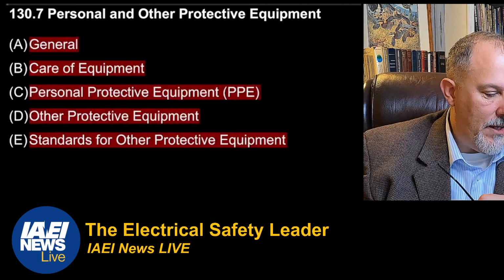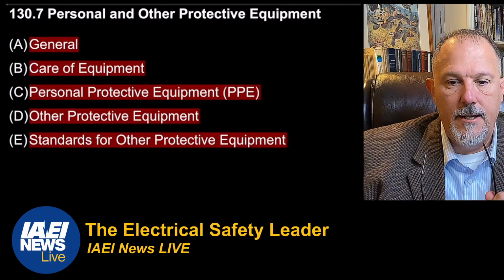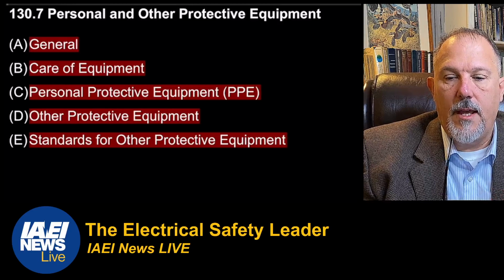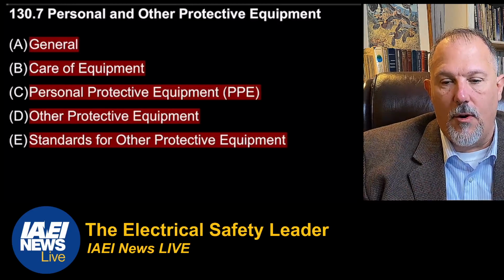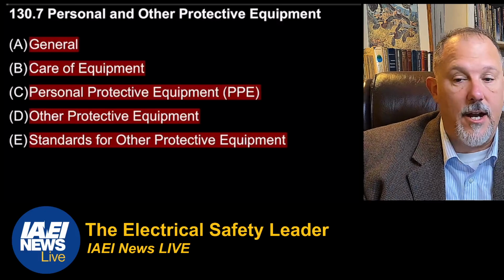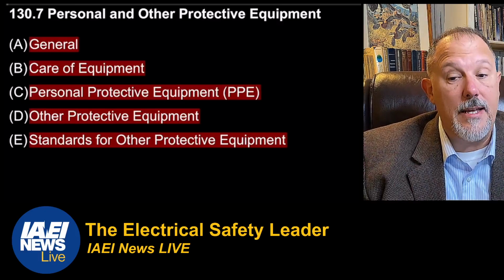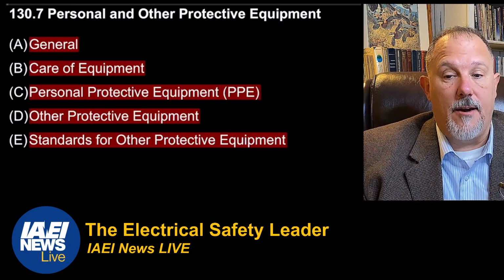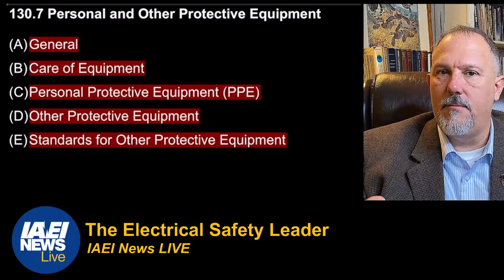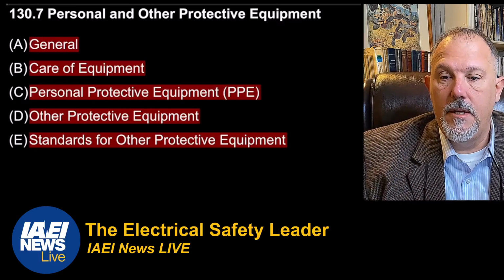All right, so A and B informational note changes, if I'm not mistaken, very minor. They qualified the hazard with electric shock hazard instead of just shock hazards, and then they had some informational note changes in B to align with the style manual. So A and B, very mild, minor modifications, no change of intent, etc.